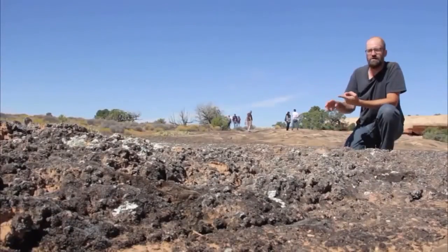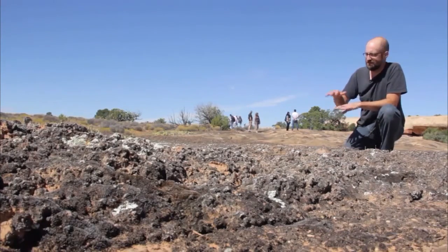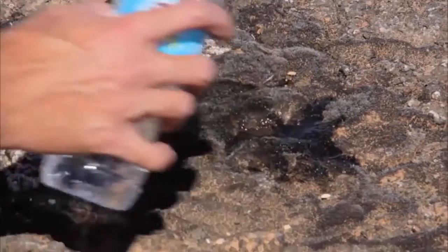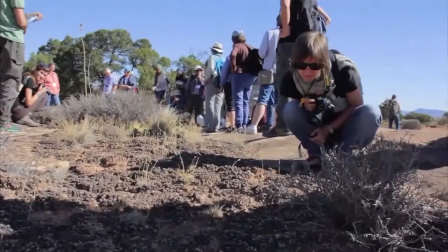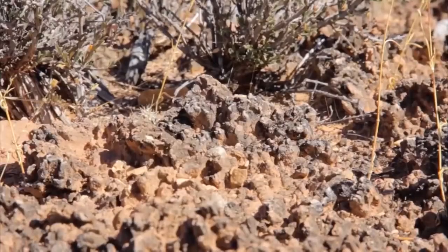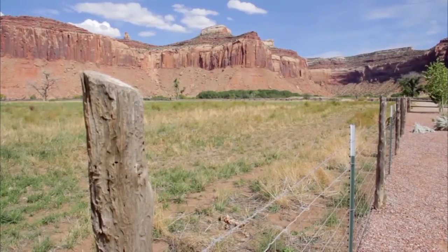Different ways of watering, different growing substrates, different fertilizers, different light regimes. Scientists are looking for the most resilient mosses, lichens, bacteria, and combinations of organisms. Their hope is to create the best recipe for boosting biocrust in desert environments. For NAU Today, I'm Bonnie Stevens in Moab, Utah.